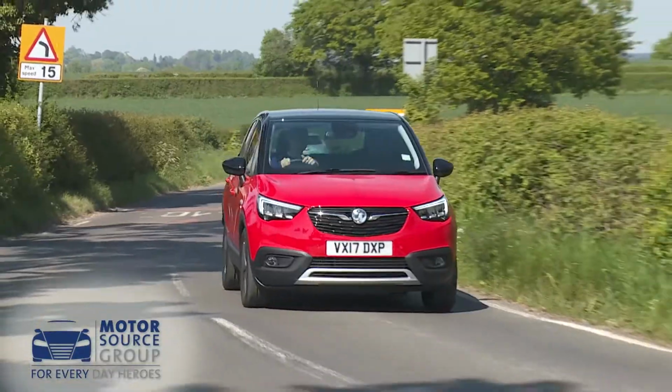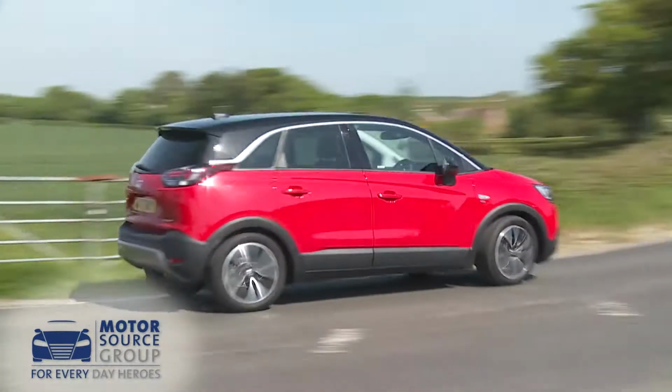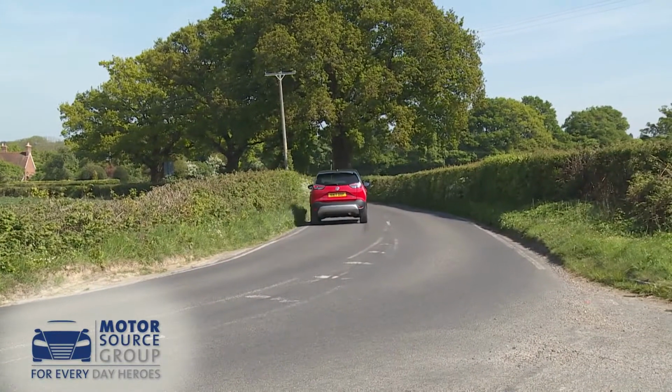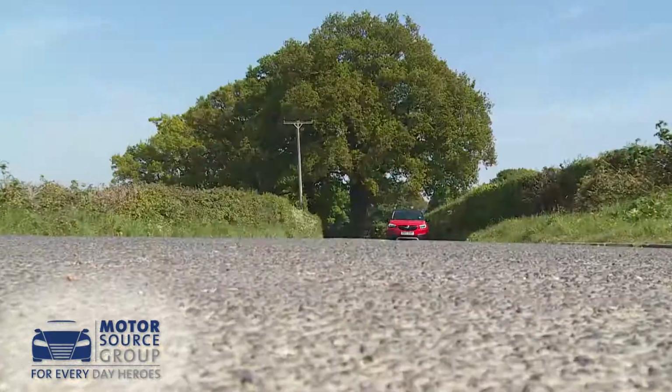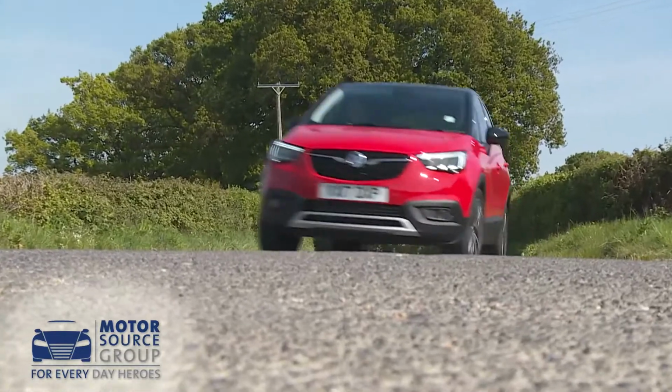That's helped by its lower centre of gravity and its shorter stance, although body roll does remain a factor. Of more interest to likely buyers is the fact that there's a decent quality of ride on offer too, another area where this Crossland X has benefited from Peugeot engineering. Uneven tarmac that would trouble a Mokka is dealt with here in a more assured fashion, although really poor surfaces can still make themselves felt in the cabin.